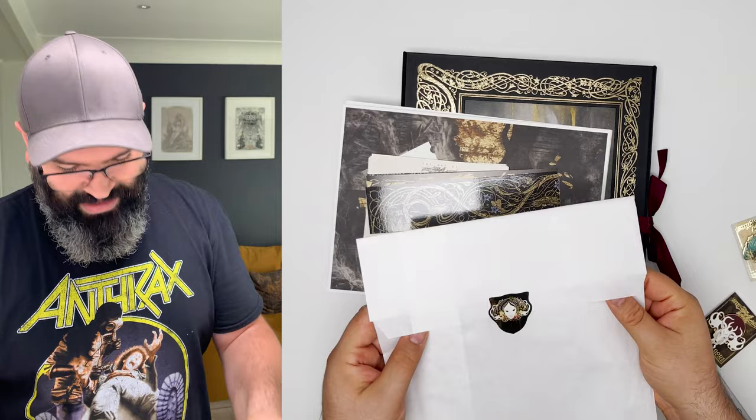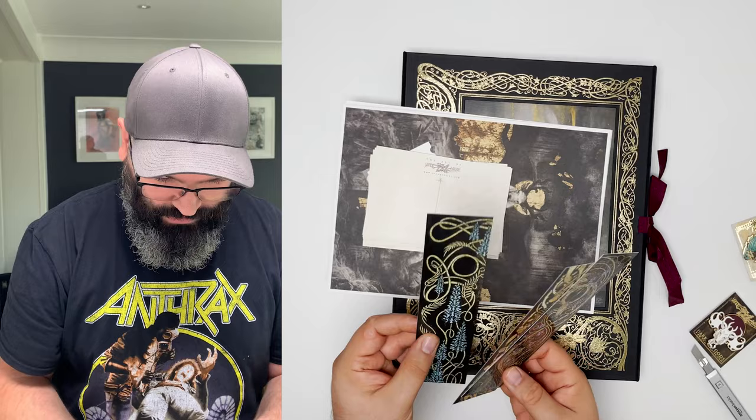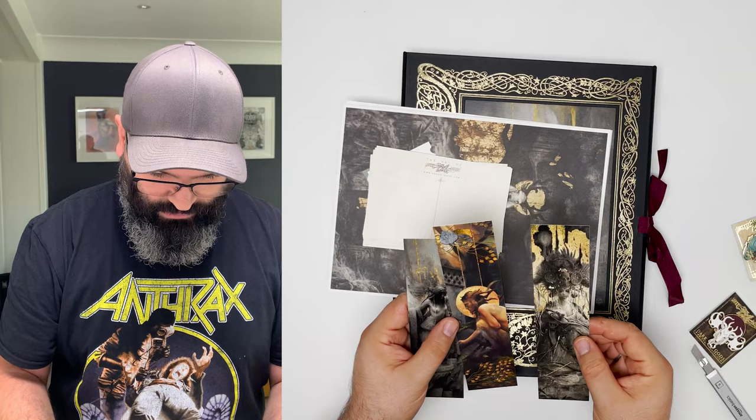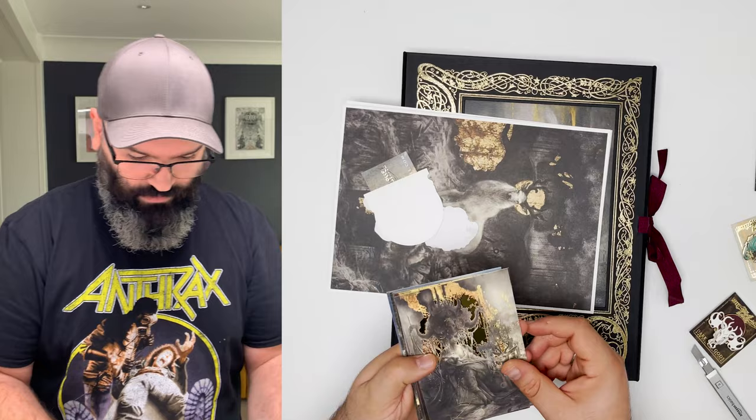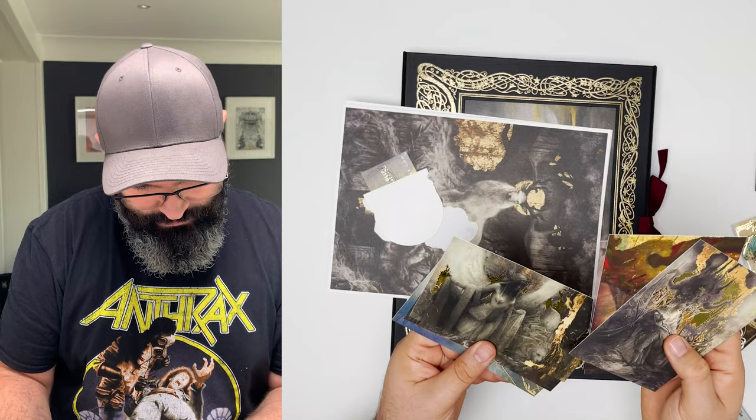I should have just opened it here. Anyway, we have bookmarks. This is matte finish. This is glossy. Looks really cool. We have postcards with gold. Wow. Also with a matte finish. Great job. That's some extras.